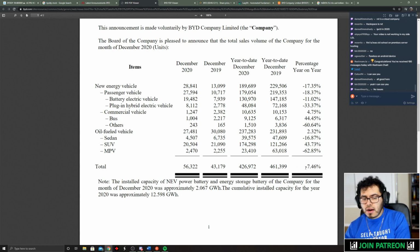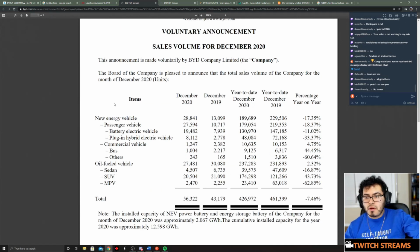So overall, revenue has dropped about 7.4% compared to the same time last year. Not something I like to see, but remember, the automobile industry right now is definitely taking some form of hit, mainly the new vehicles because of the COVID situation. More people I've seen are flocking into used vehicles. So we can see these are probably the products they sell.